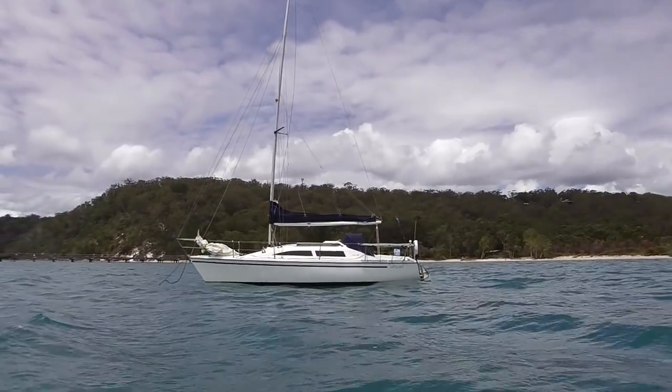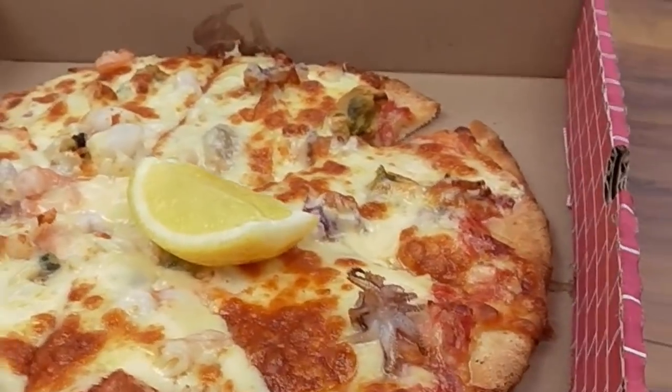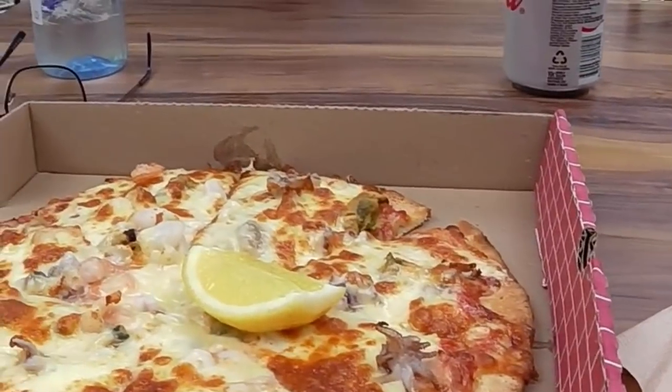We're going to go in and try their sandbar out. Hopefully it's still functioning. Well, I've rushed ashore at Kingfisher Bay. I was going to have a swim in the pool here, but the sandbar has been refurbished at the moment and it's empty. I bought myself a pizza. A seafood pizza, and we'll give this a go, see what it's like.